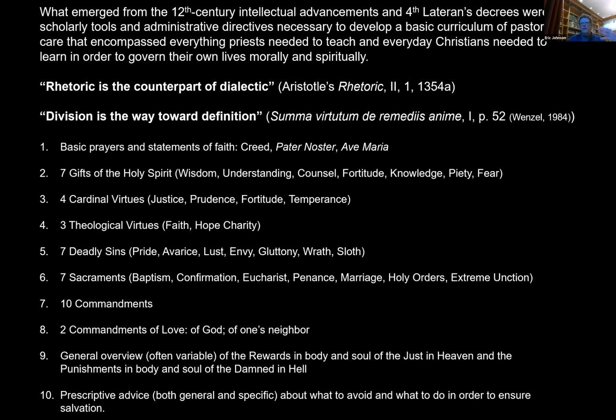And we see all of this emerge in the course of the 12th and 13th centuries through the formulations of a whole bunch of schematic approaches to basic Christian education. So at the heart of pastoral care are the following things that I've listed here, 1 through 10. We've got the basic prayers and statements. So kind of a media blitz on teaching people the Creed, the Our Father, the Ave Maria.